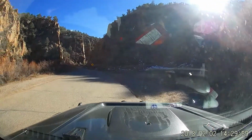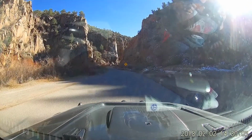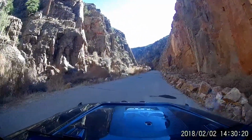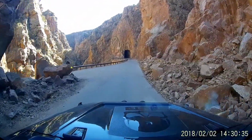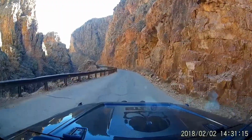Just had lunch. Those roads closed. Back through the tunnels. The road to the north was closed off. I would have loved to take the Jeep on that. That was a cool little spot for lunch. Now we're on our way to Sandia Peak Tramway.